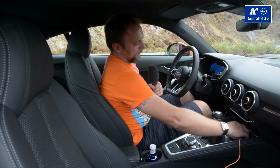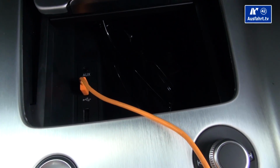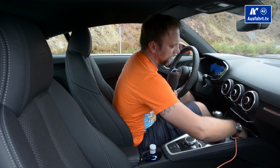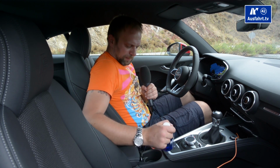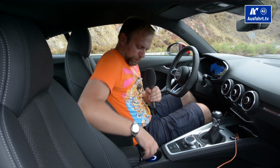And in the center we have this little compartment that we can close, so there's enough space for a wallet, glasses or your smartphone, which is reasonable because you have 2 USB outlets and an aux in. If we go down here, we have a cup holder, probably good for half a liter, but not for more.